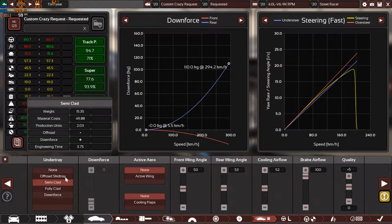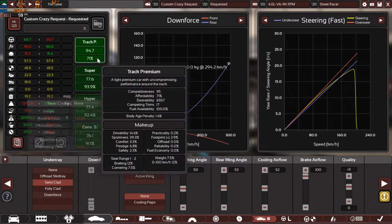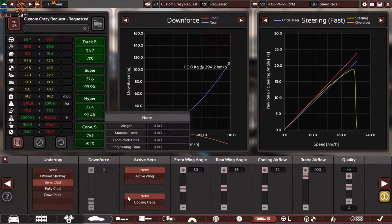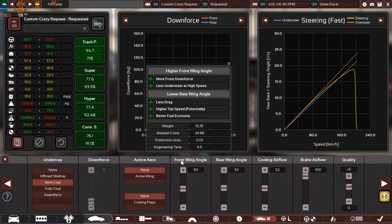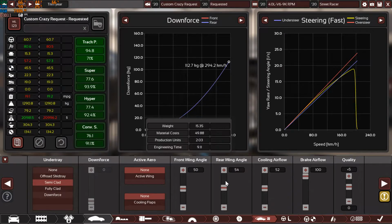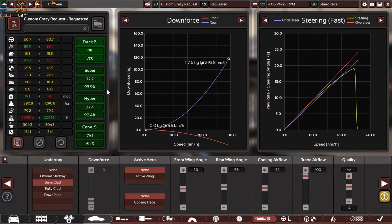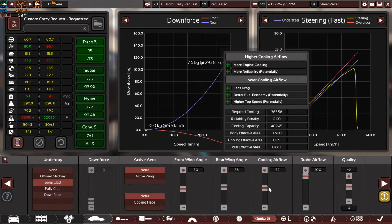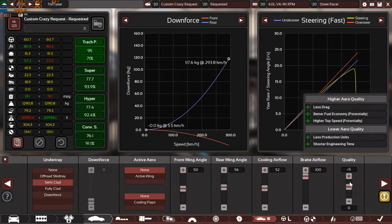Moving on, we have semi-clad under tray, which is simple, and the market is demanding semi-clad instead of fully clad. No active rear wing, no cooling flaps, nothing. 50 on the front lip, 53 on the rear wing, which made... here we go. Actually, they want more. All right, so 56 increased it to 80.9 and 95 on the market. All right, 56, and we have 52 on the engine cooling, 100 on the brake cooling, with plus 5 quality on the aerodynamics.